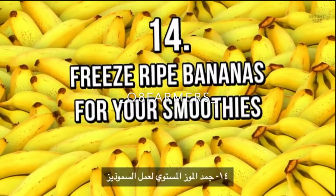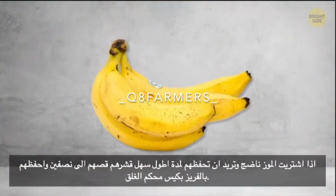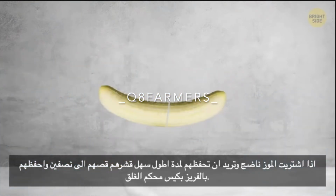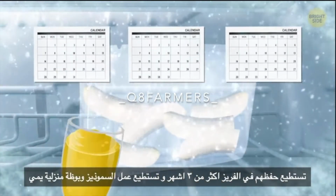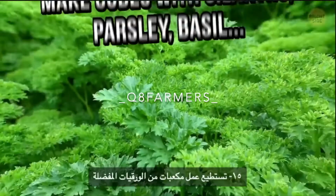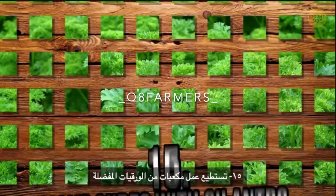14. Freeze ripe bananas for your smoothies. If you've bought bananas that are already ripe, but you want to store them for longer, simply remove the peel, cut them in 2, and put them in an airtight bag. You can leave them in a freezer for up to 3 months and use them for smoothies or homemade ice cream. Yum!